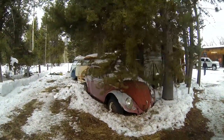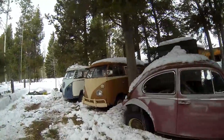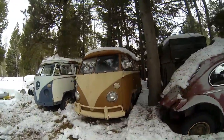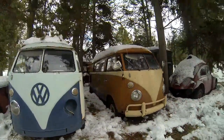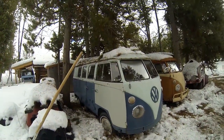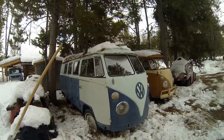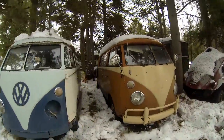A couple weeks later, we headed out with some trucks, trailers, and a whole lot of help. Had the girls helping me out with video, Stacy helping me out with photos, and we went about dragging these buses out of their resting place. They had been here for 20 plus years, 20 to 25, I believe. Was what I was hearing from Robbie and his wife.